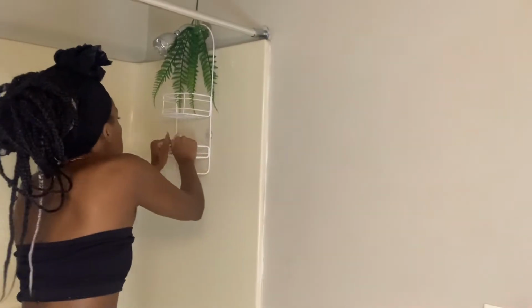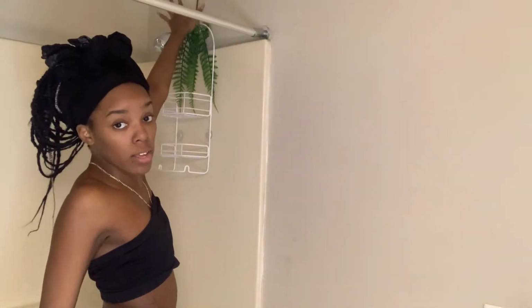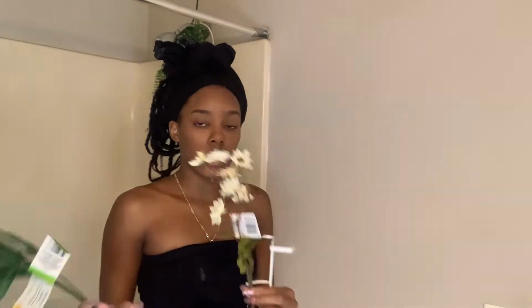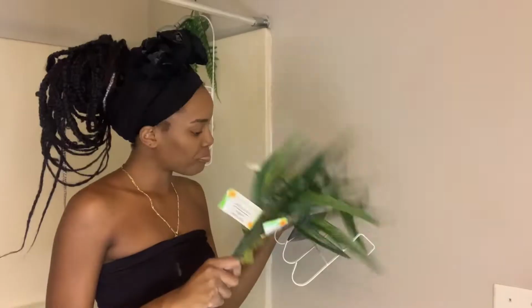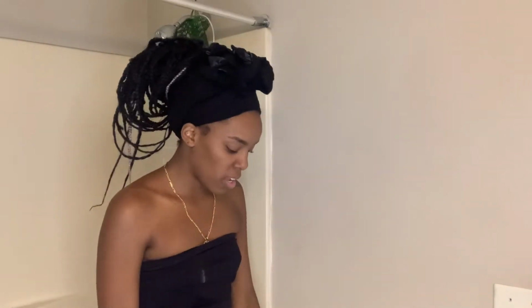Shower caddies from Walmart. It's like $11. And a fake plant just for decor. I'm gonna cut that little tip off of it. Also got some fake flowers for decor for the sink, and these pretty little things. Over the door hook for the door. I'm tired.